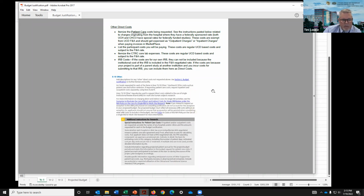Some more comments about patient care costs and about other costs. These are things that I copied and pasted right out of some of the instructions. An important comment about putting in IRB costs: remember the F&A slide that I showed you. One of the things funded by F&A is our IRB. So you're not allowed to put in any costs related to work done by our own IRB. And that's also why, if you're putting in an IRB that's funded by a federal project, you don't have to pay any IRB costs here.